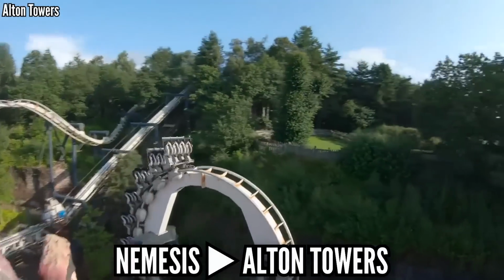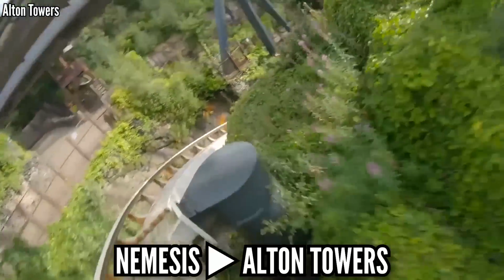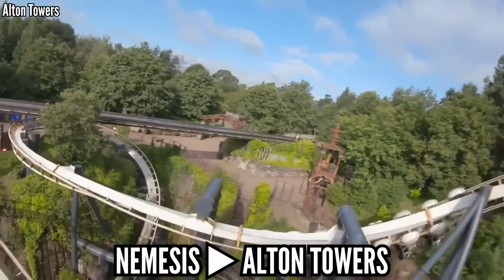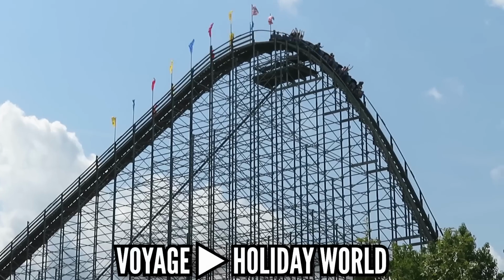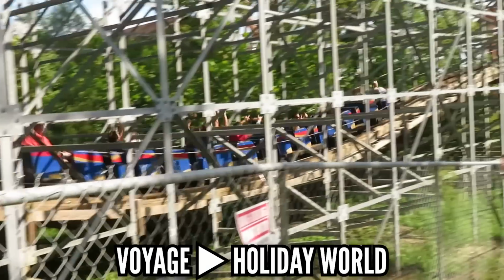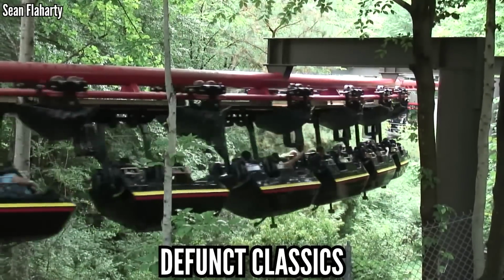Nemesis at Alton Towers is almost 30 years old, getting a retrack this year, and it's remarkable for offering such a great ride while staying under the tree line. The park had to double their budget just to dig all the trenches they needed to make this ride work. Finally, The Voyage is just a masterpiece of engineering, using terrain to perfection, all while offering one of the best ride experiences ever. The last category is the Fallen Classics.